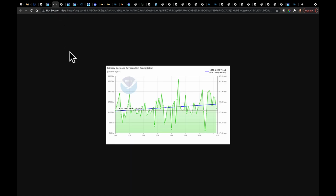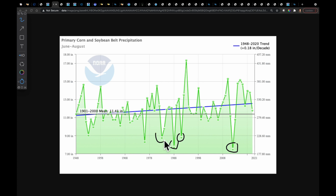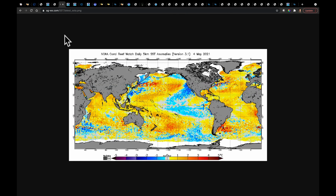Now, just as a reminder, what I did, and I know a lot of you are viewing my content from the primary corn and soybean belt. So I went back and reconstructed from 1948 to last year what the whole belt-wide precipitation pattern looks like. And so you've got this trend line saying, really over the last 70 plus years, we've increased by about an inch and a half overall in total precipitation. What I was interested in is these years where the precipitation values are extremely low. What had to happen to get them to come together to do that? So let's talk about that, because our ocean temperatures are part of that discussion.